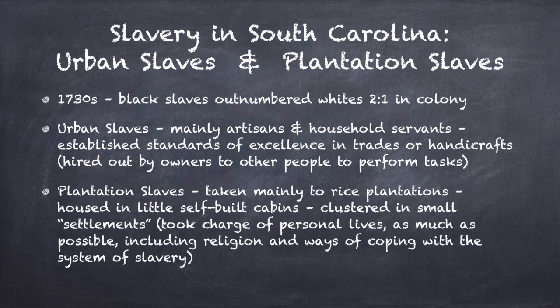Plantation slaves were taken mainly to the rice plantations up and down the coast of South Carolina. They were housed in self-built cabins, which were clustered in small settlements, mostly along the drive leading up to the main house of the plantation. The master and mistress of the plantation would have wanted to show off to their guests exactly how many slaves they had. And we talked about in class that this was sort of like flaunting your wealth.